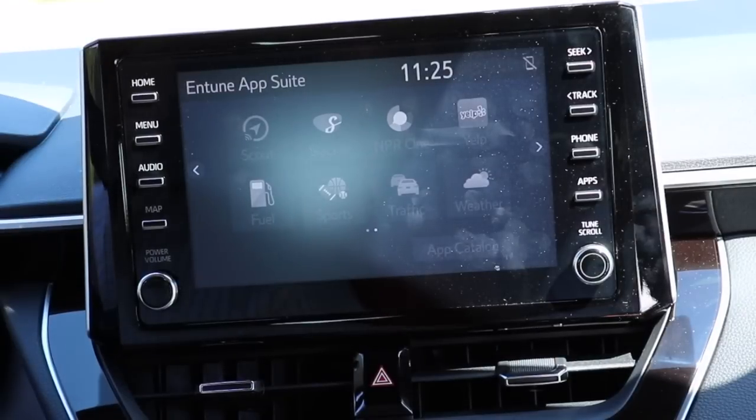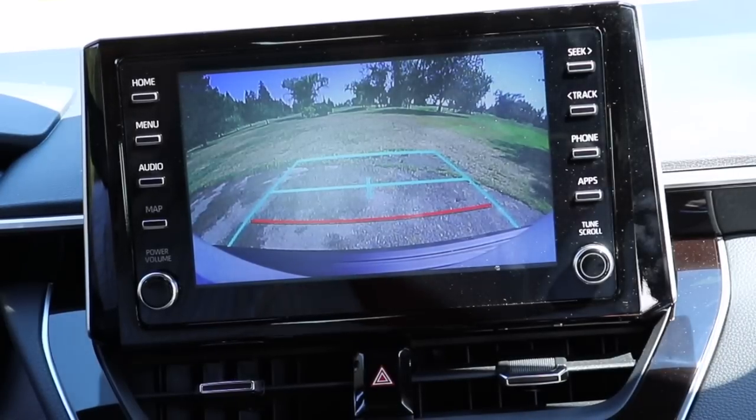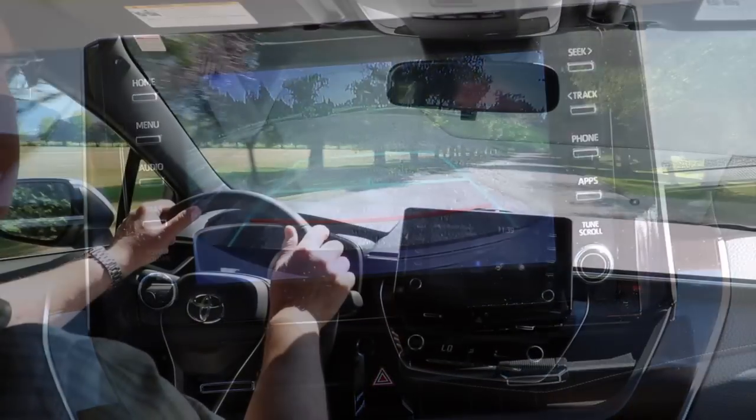One feature our customers always ask about is a backup camera, and yes, the Corolla Hatchback does have a great backup camera. We've got nice alignment lines here to help you line everything up. In fact, even dead center of the vehicle is available, and it's got a very, very clear view, which is really helpful when you're backing into a parking spot in a very tight spot.